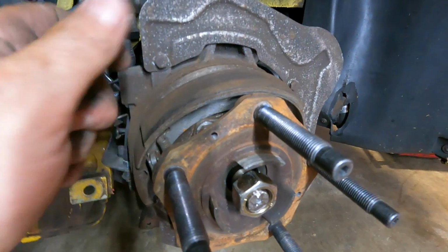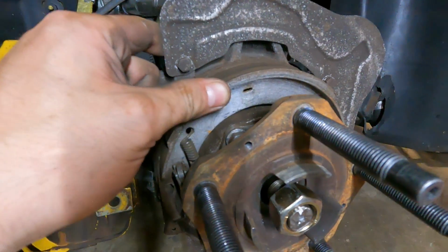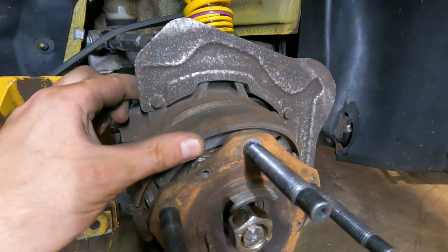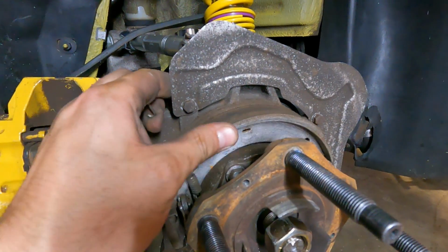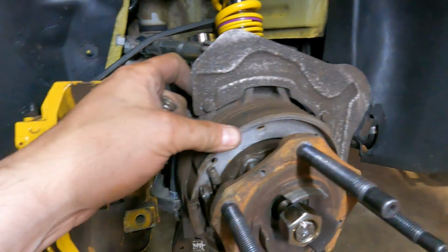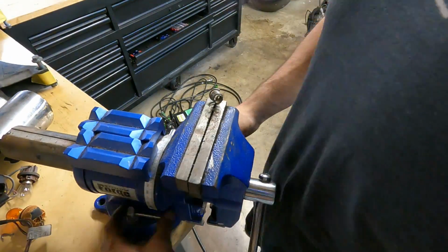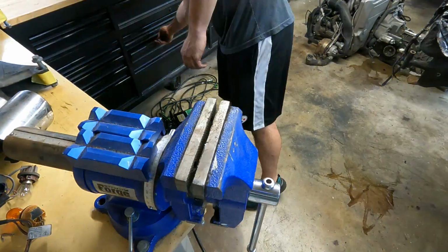The spring somehow came basically unhinged from that and bent itself. So hopefully I can bend it back, put it in there, and this was just causing a squeaking noise. Not good. I'm glad it wasn't worse than that. I tried my best to bend it back into place, but the spring was just too far gone.